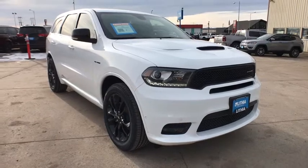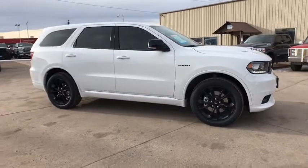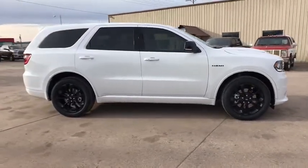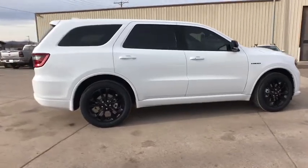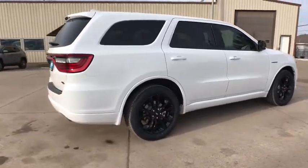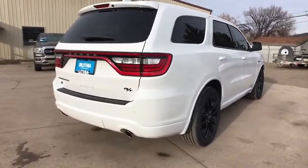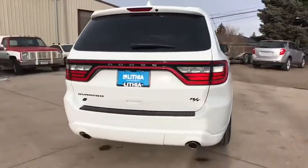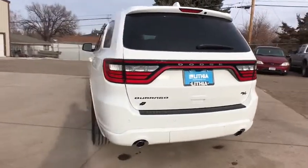Stop by and take a look at the 2020 Dodge Durango. The Durango allows you and your family to travel in style and comfort while towing your camper or boat. It offers more interior room and towing capability than most midsize SUVs and has an available third row of seating. Underneath are sturdy body-on-frame mechanicals and the option for a powerful V8 engine.